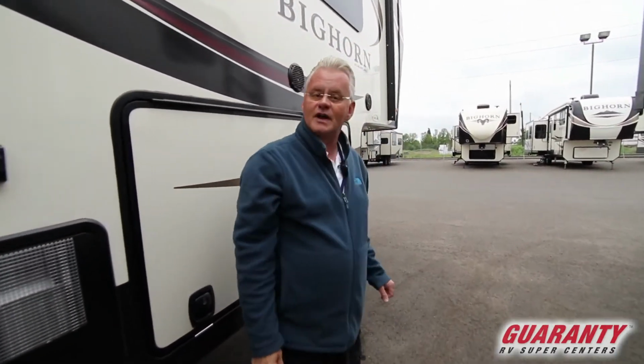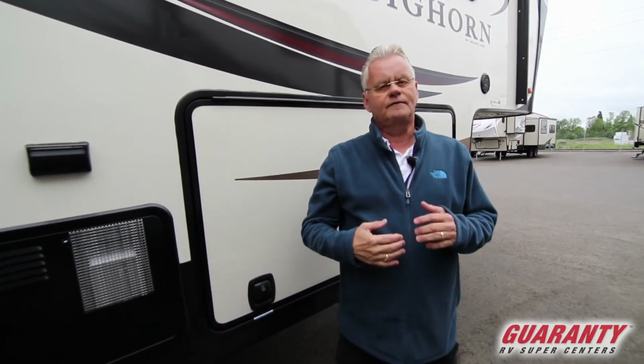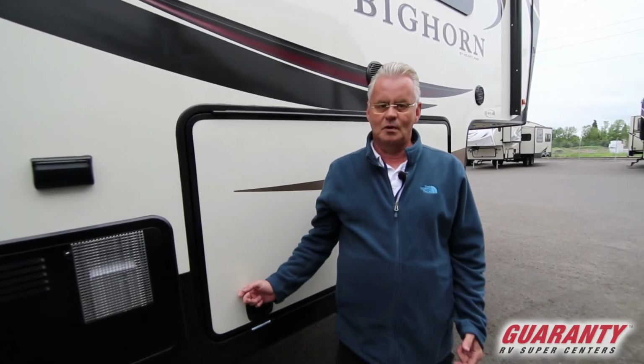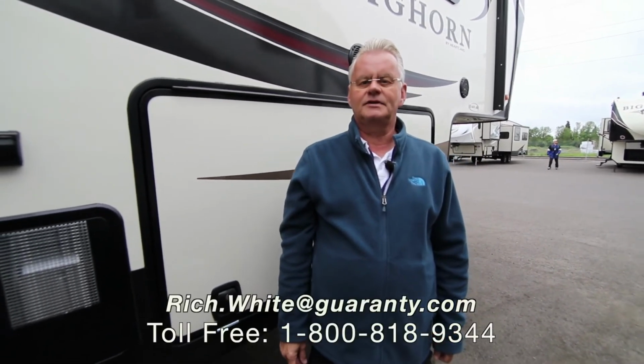Folks, this is the 2019 Bighorn 3160EL. We've got a great selection right now of coaches in stock, many more Big Countrys, Bighorns. We've got a great selection right now. Love to have you come down and take a look.